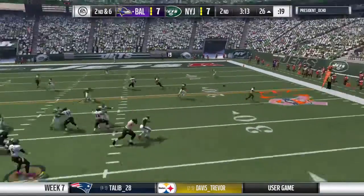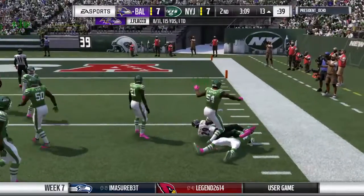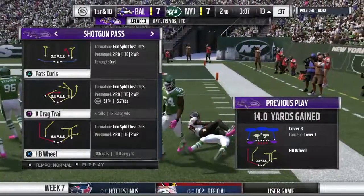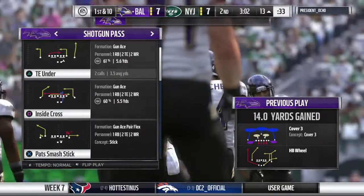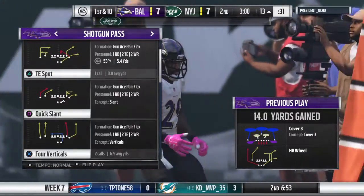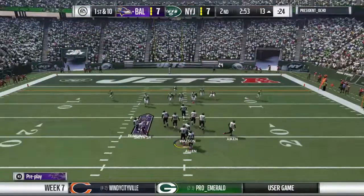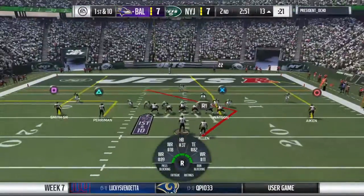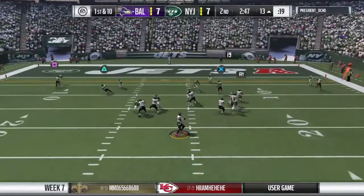Flacco here on second down, dumps it off to Forsett, and down inside the 15 he goes. A good gain of 14 there, and it moves the chains. At his size, he's a smaller back. You can get him to football. He can kind of get lost, make someone miss. It's great for him. I like what you said there. Sometimes he gets lost in the traffic a little bit, but get him out in the open field.